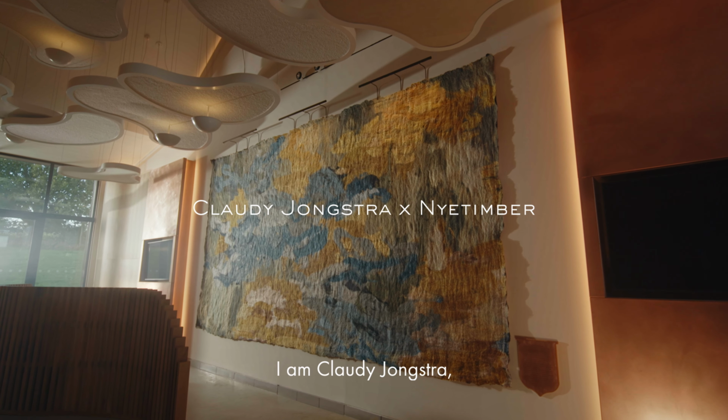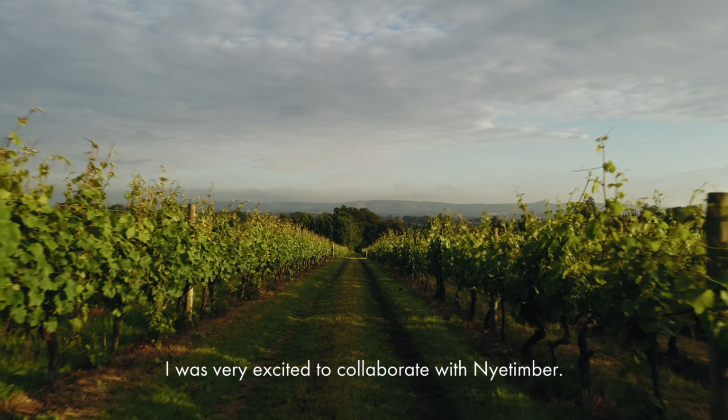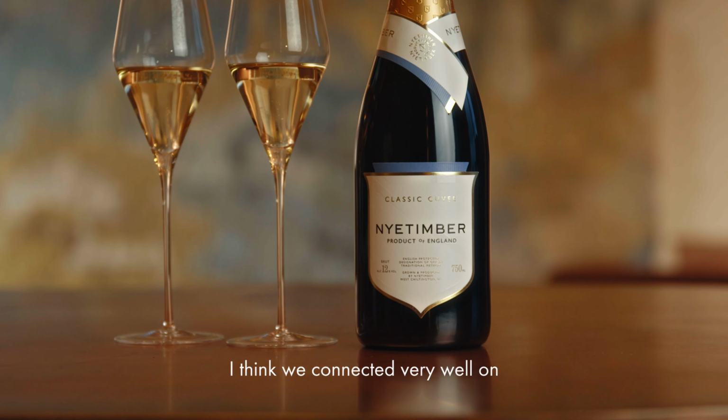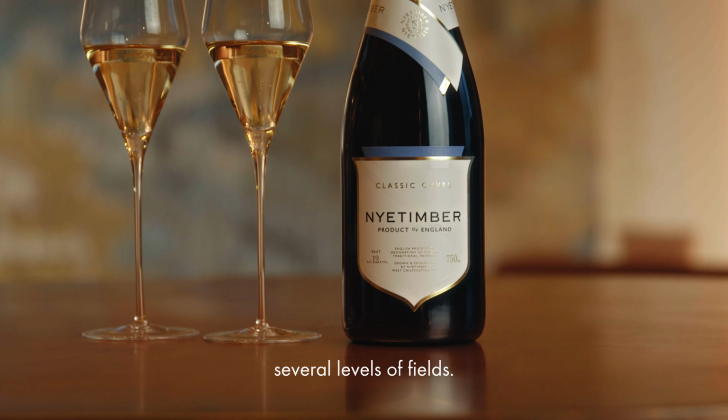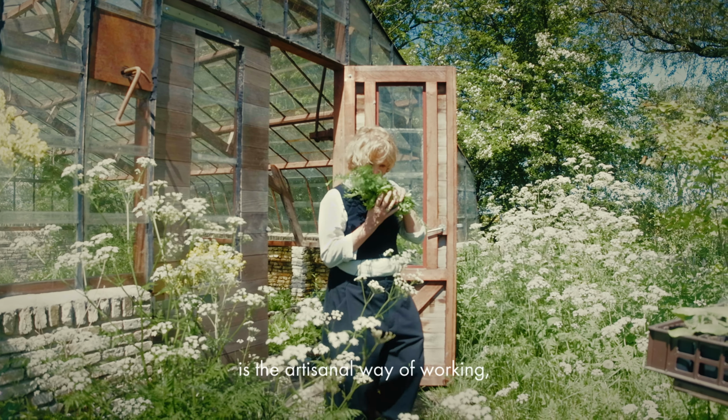I am Claudy Jongstra. I'm a Dutch textile artist. I was very excited to collaborate with Nyetimber. I think we connected very well on several levels or fields. One, in particular, is the artisanal way of working. A lot of knowledge is also developing, coming from the soil qualities, which at the end, I think, will define our color palettes, but also, I think, the Nyetimber product.